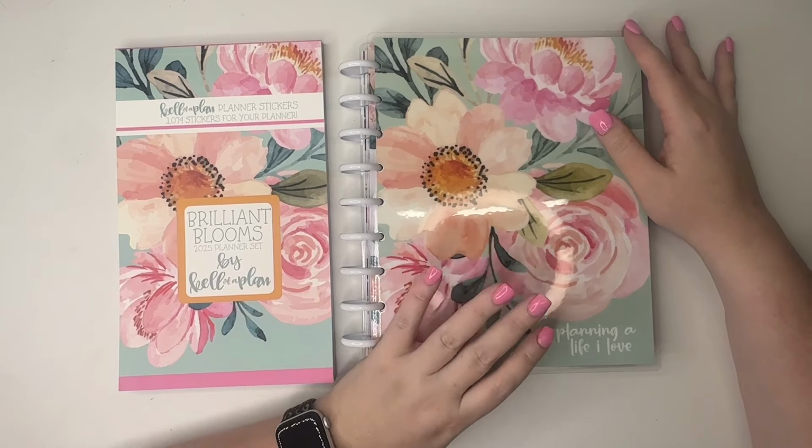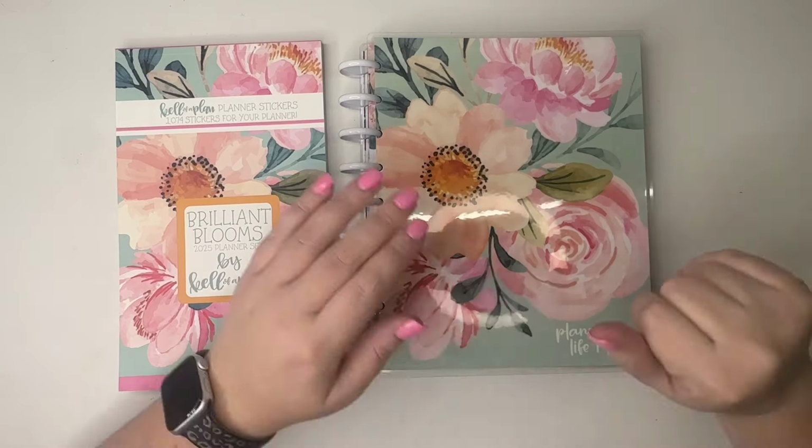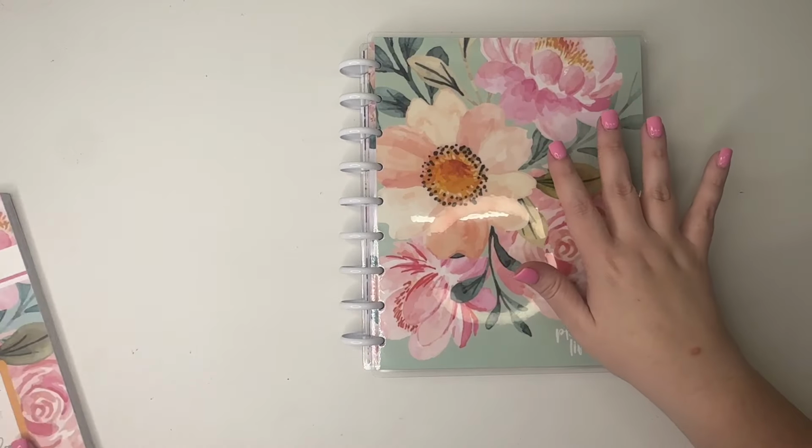Blooms. If you love our watercolor boxes and floral book, you're gonna love this one because the florals are by the same artist. I am obsessed with this book or this planner. So we have our planner and we have our sticker book. We're gonna check out the planner first and then we'll check out the sticker book.